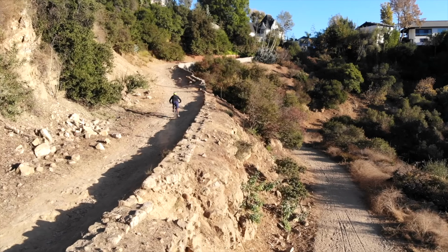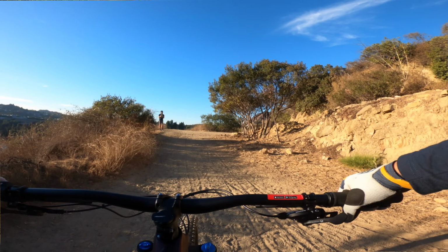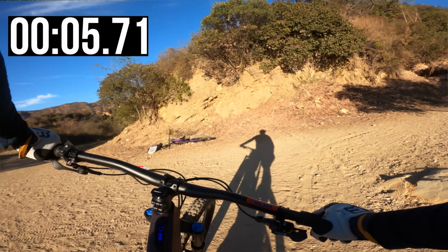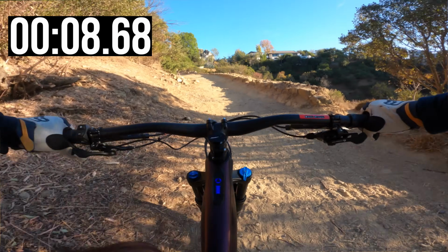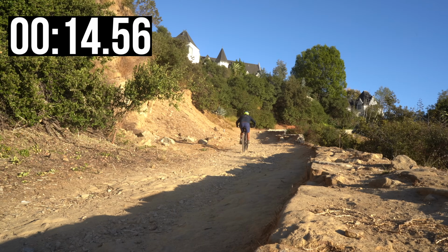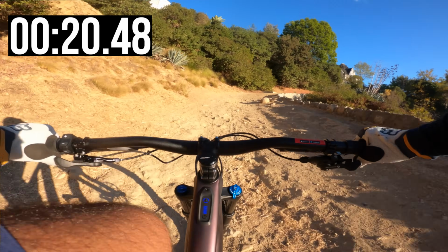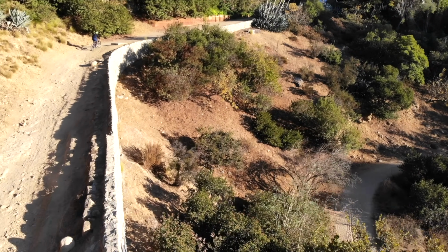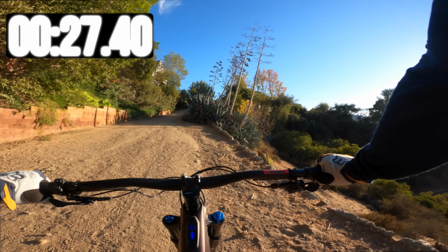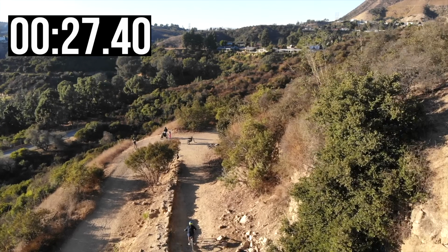So first up, we have Hector on the Specialized Turbo Levo SL. 3, 2, 1, go! Gearing down. Hector coming in with a time of 27.4 on the Turbo Levo SL.